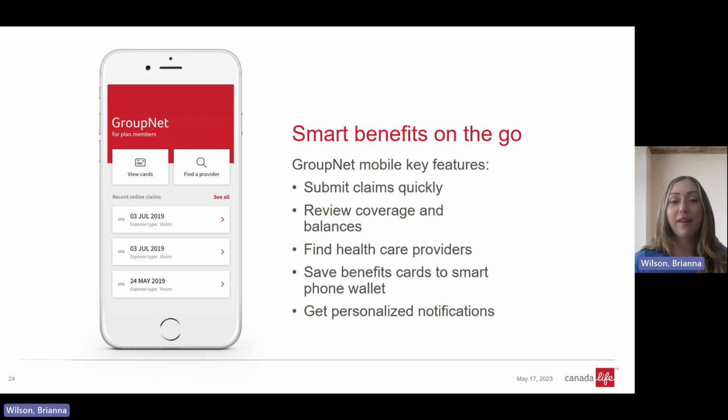So along with the My Canada Life at Work website, we also have GroupNet for plan members, and this is a mobile app. So you can download this either on your Samsung or your iPhone. It is available for both options, and it has the exact same functionalities as the My Canada Life at Work member portal. So again, you can view your card. This is the great one because you can actually just save a copy of your benefit card to your phone's wallet directly through the app, which is great.